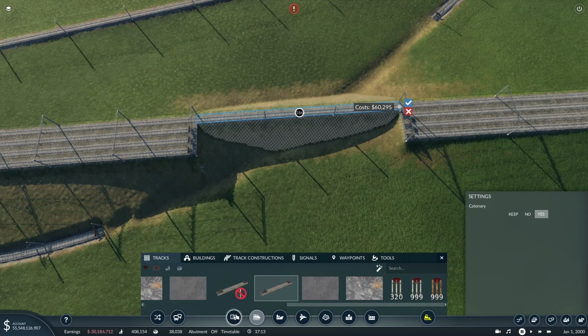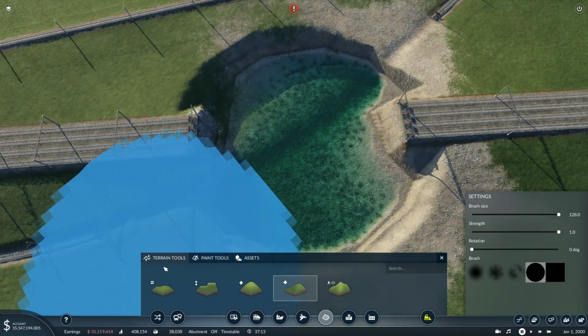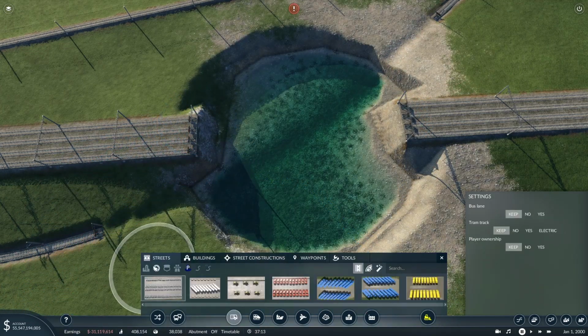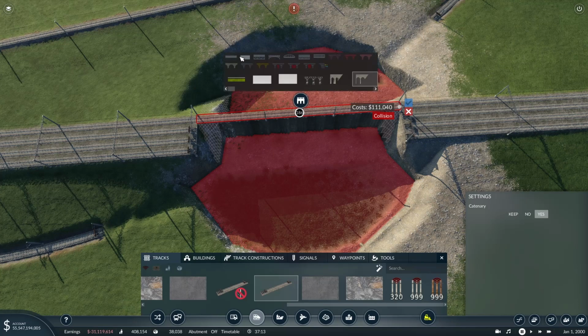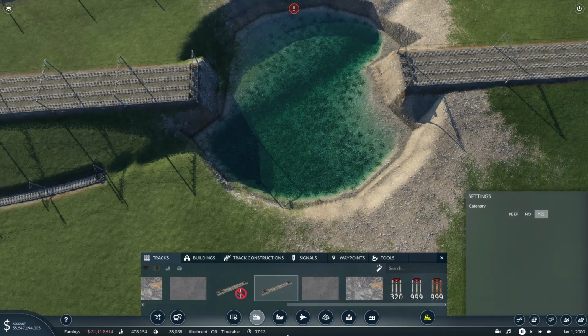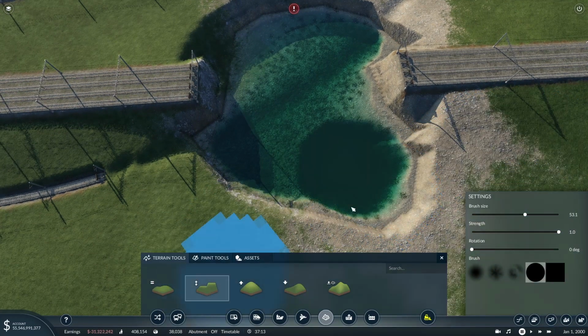Okie dokie, what should we do here? Should we just adjust the terrain maybe until we get water? Yeah, that's fine. We can ignore that for a minute. Bridge, girder bridge, grey girder bridge. No, okie dokie. Let's make that a little bit smaller, and then use the flatten tool.